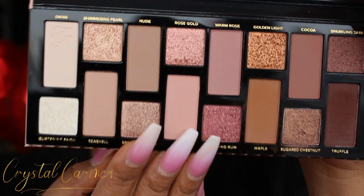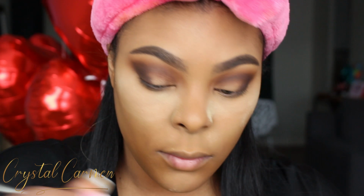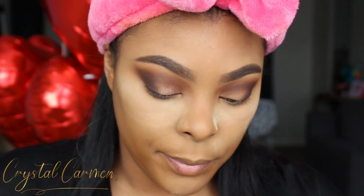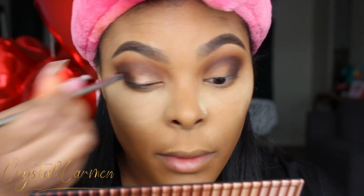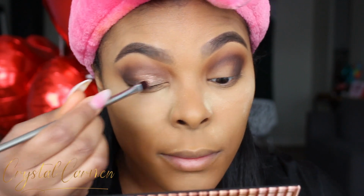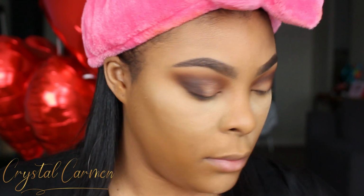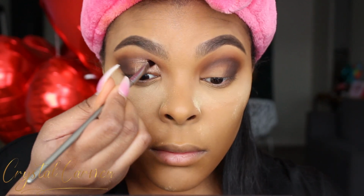Next, the fun part is the sparkling sand shade. It's like a pretty taupey sand color. And I'm using this with a brush because I have insanely long nails. I feel like finger application is best, but if you have long nails, then you can for sure apply this with a brush. You just have to be patient and pack it on and really get in that product with your brush and pack.